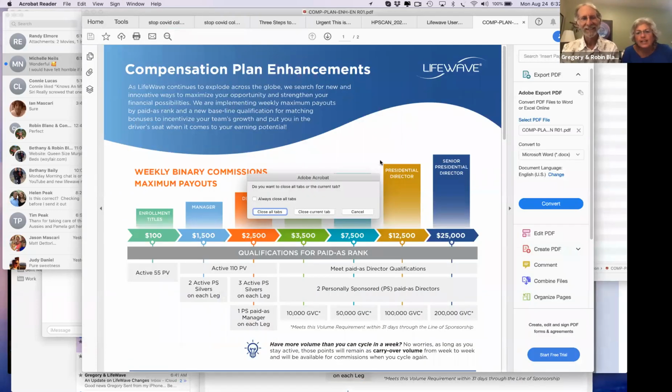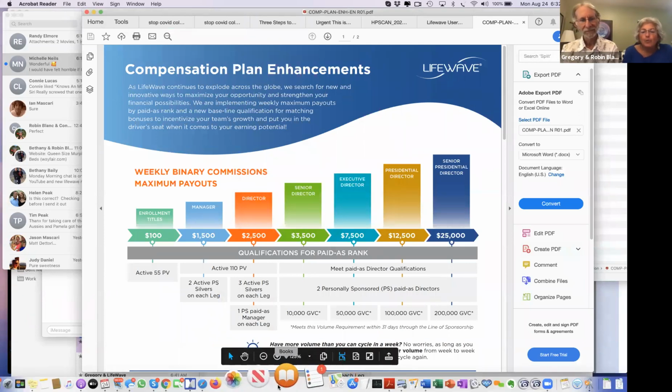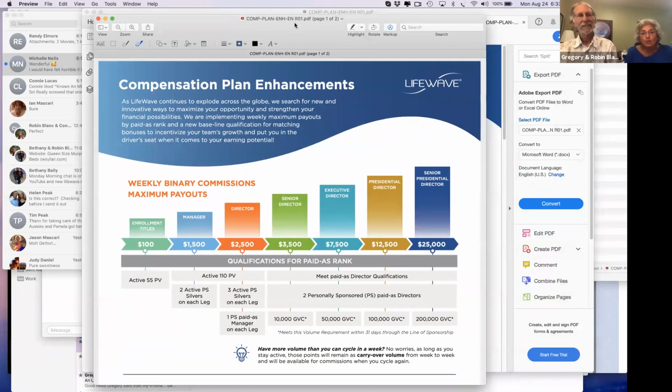While Gregory's getting that, just know that you can get this comp plan brochure, the brand new one, in the back office. Go under resources, and then on the left side you'll see the updated comp plan. You'll also find it in the units section under comp plan, and it's also a link in the newsletter. So there's 3 places you can get it.